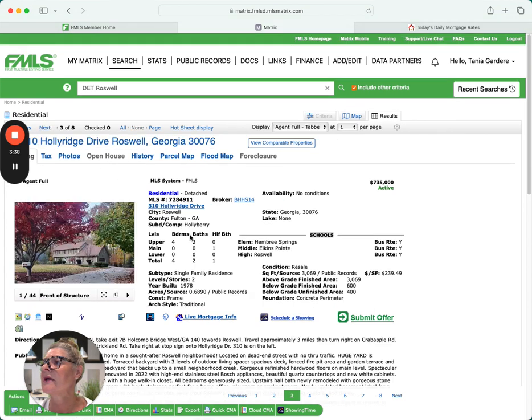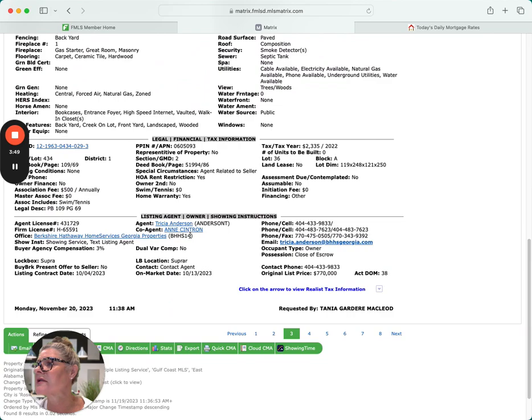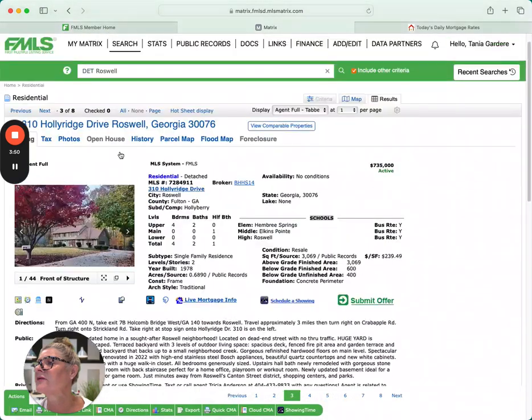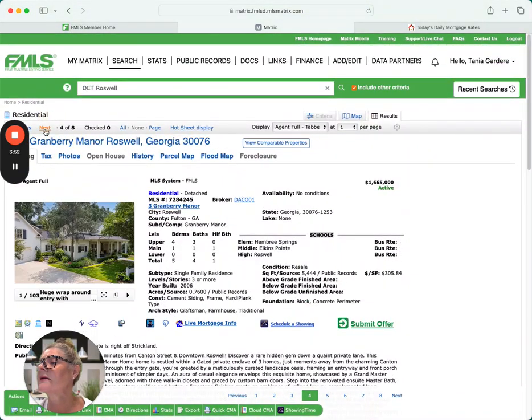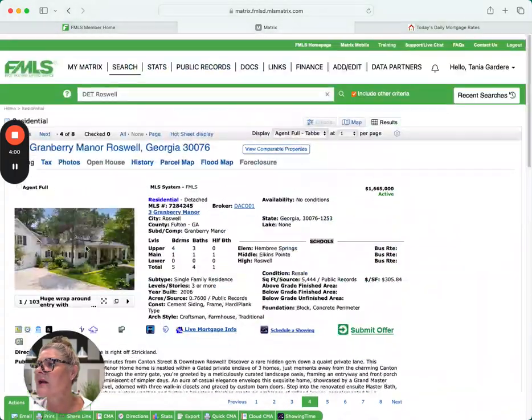And then the one that's also active, this one had the price decrease, is Hollyberry, Holly Ridge. And this one is offered by Tricia Anderson and Ann Cintron from Berkshire Hathaway. And then let's see what else. Granbury Manor, this is the other one that had a price reduction. This one is offered by Dorothy Austin, Jill Sloan.